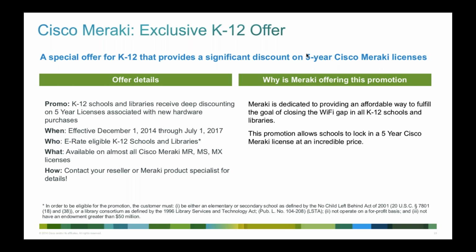I definitely reach out to your reseller if you're curious about it, but it gives you that deep discount on 5-year licensing. And the real reason we're offering it is we want to make sure that we're providing an affordable way to close the Wi-Fi gap in K-12 schools and libraries, right? Wireless is something that students should have readily available access to. The internet is a powerful learning resource. And so it's something that we're trying to get into as many K-12s as possible and really empower the schools and the students to provide that service.